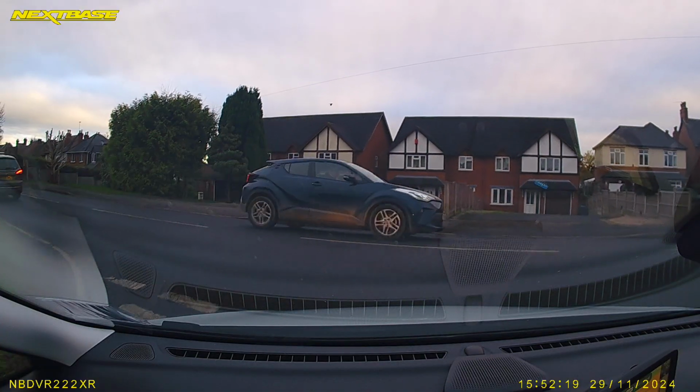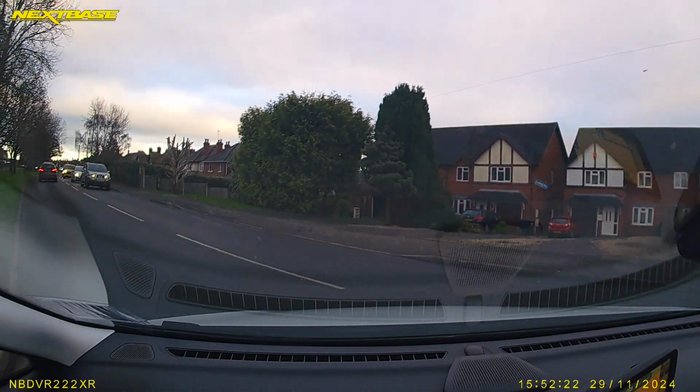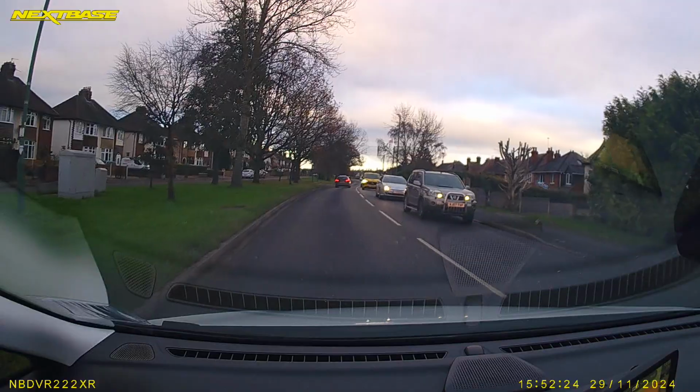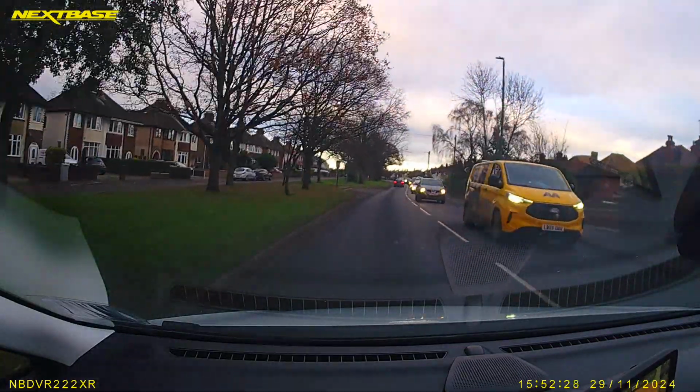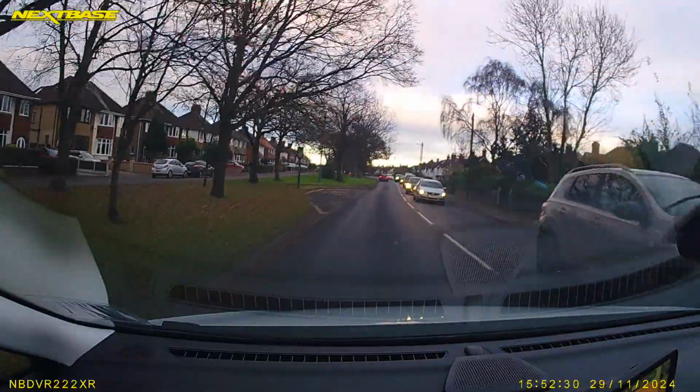So we're turning left at the end here, getting right to the end of the road so that you can see clearly both ways. And then as you're pulling away, keep your eye on the rear view mirrors.